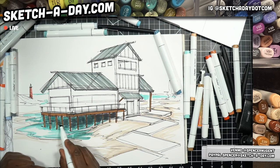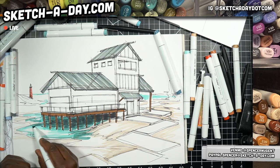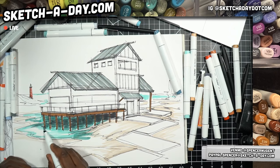And I've rotated the chisel tip of the marker so that when I shade, it's now going horizontally. Okay.